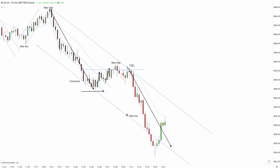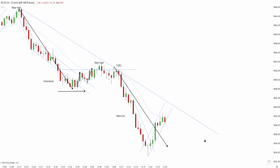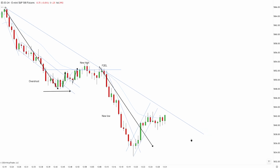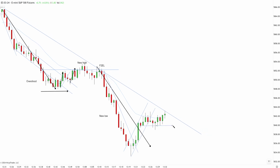I wasn't even playing this channel. At this point, I was playing a two-legged pullback down. So what I'm going to do is redraw a short uptrend, and I'm going to respect it. If I'm not sure, I'm just going to wait and let's see what's going to happen. I cannot go long, I cannot go short. Okay, I'm just waiting. Okay, now we have consolidation, so I'm going to redraw the short-term congestion.